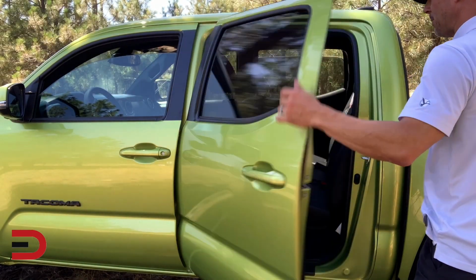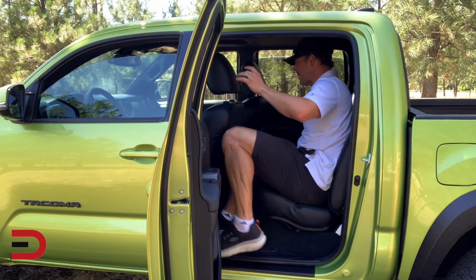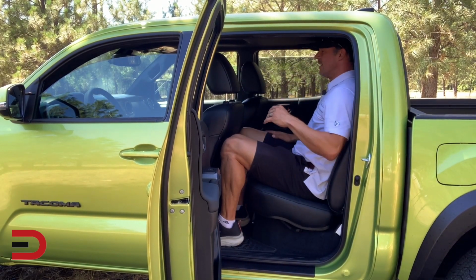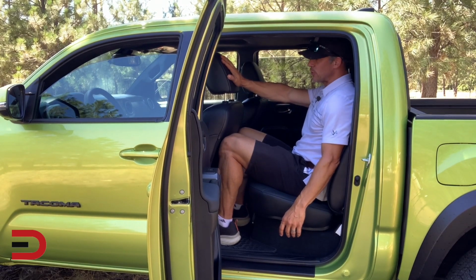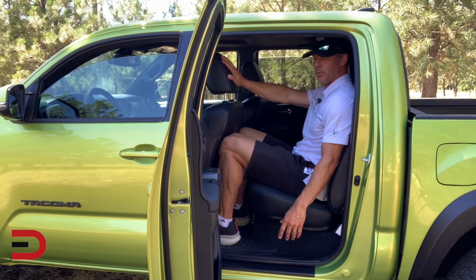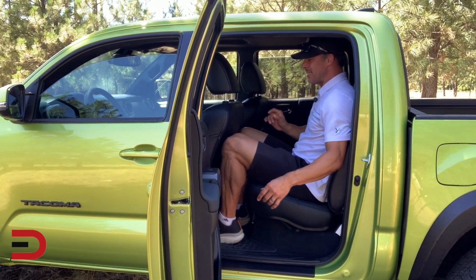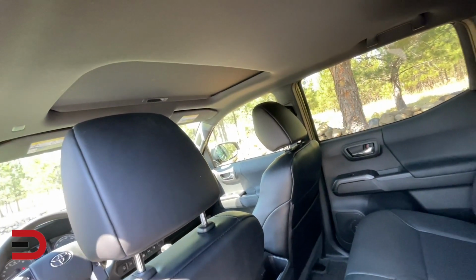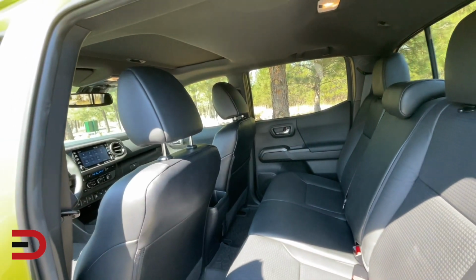Here's something easy to be critical about, and that's the backseat legroom and headroom. Yes, midsize pickup truck, I get it. But look at this. I'm 5'11". This is my position as a driver up front, so this is me sitting behind myself, not too comfortable. Yes, they do have an indent in the back of the seat, a slight indent, but still, I'm not gonna wanna go on any long trips that are 45 minutes or longer in the back of this truck.